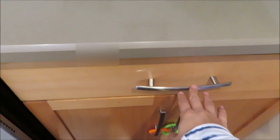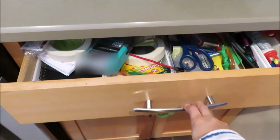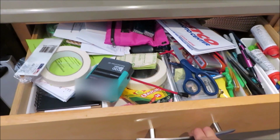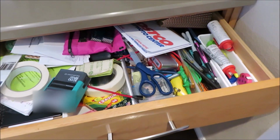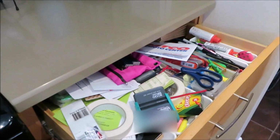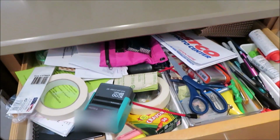So here is the next thing I'm organizing. This is my kitchen junk slash paper and pen drawer, and it's kind of hard to open it. This is as much as it goes, guys. It is a complete mess. Complete mess. It's so embarrassing. Oh my gosh. It was organized at one point, but now it's just gotten off the wagon. So I need to organize this today.